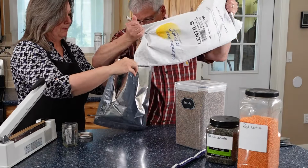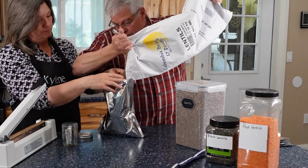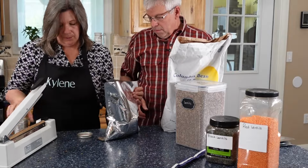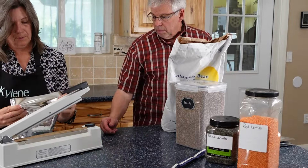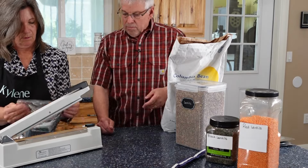Or you can buy this size and put them in Mylar with an oxygen absorber, and then you've got a 25 or 30 year shelf life for these things. Just an awesome all-around food, easy to store, super nutritious.